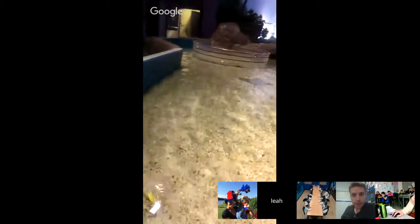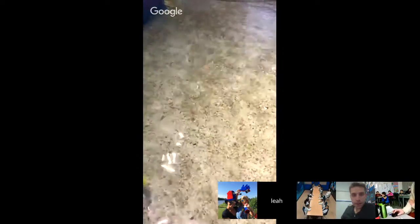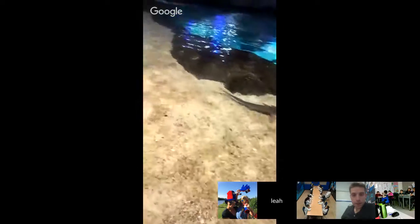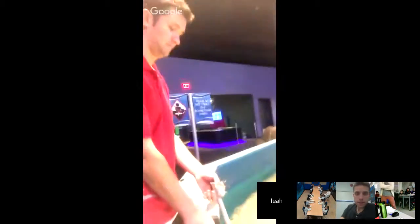They may look a lot like hammerheads, but they're not. They're actually called bonnethead sharks, a cousin to the hammerhead. We got one swimming along here. They get much, much smaller. The ones we have are full grown. They're all female.